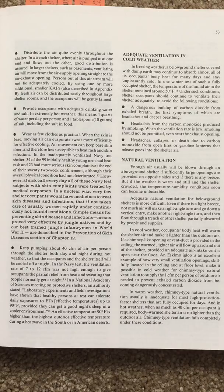In a nuclear war, very few shelter occupants would have medicines to treat skin diseases and infections that, if not taken care of, usually worsen rapidly under continuously hot, humid conditions. Simple means for preventing skin diseases and infections, means proved very effective by jungle natives and by our best trained jungle infantrymen in World War II, are described in the Prevention of Skin Diseases section in Chapter 12.